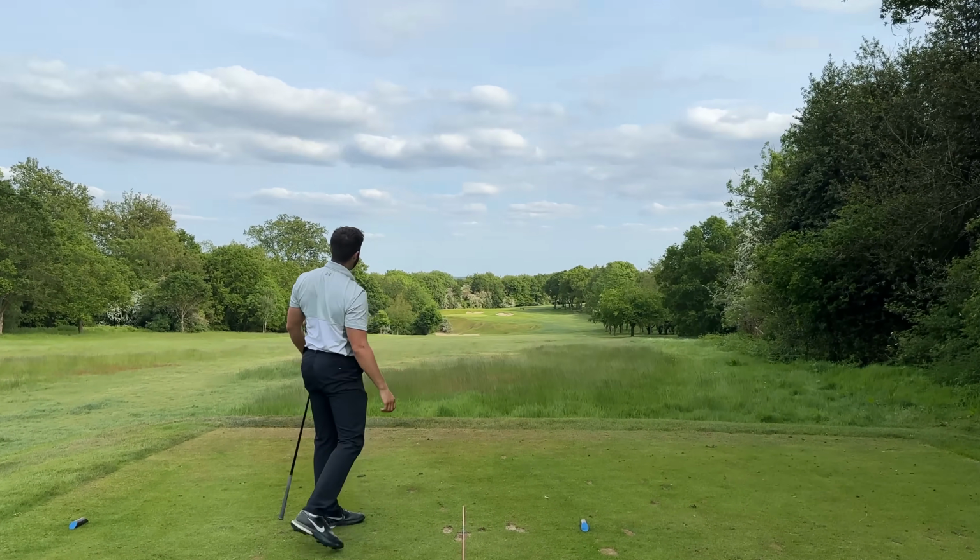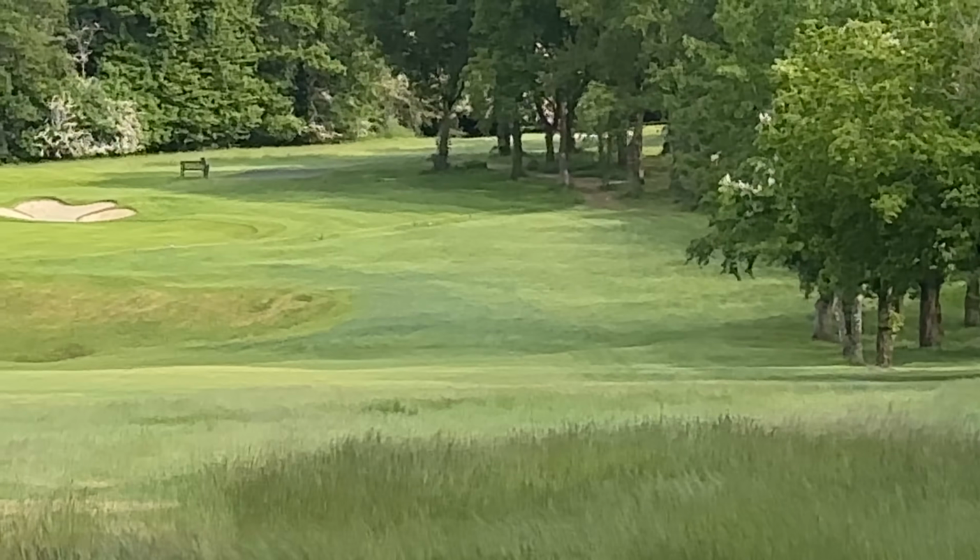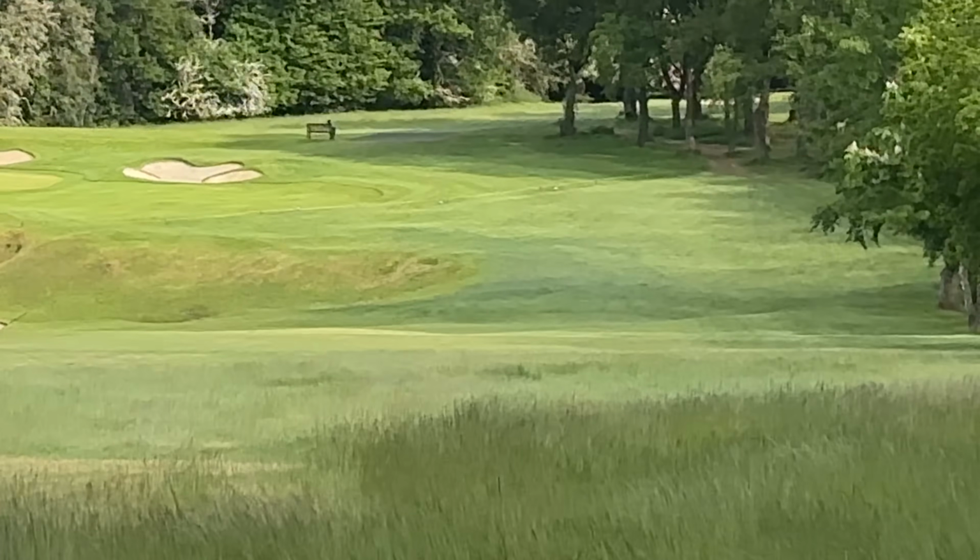There you go, little fade. It's a bit thick, but it is summer, so it should run out a little bit more. Right side of the fairway. Keep going, keep going, keep going.